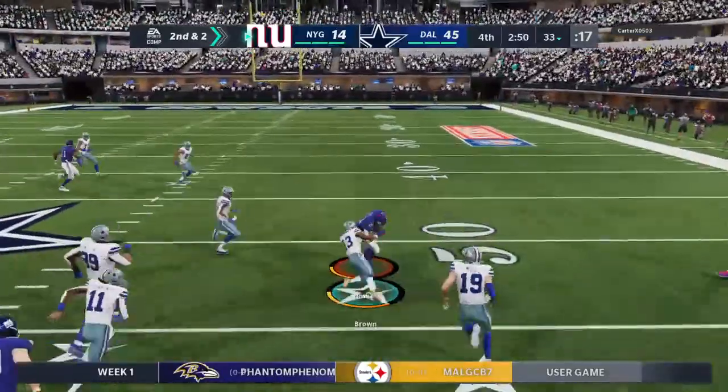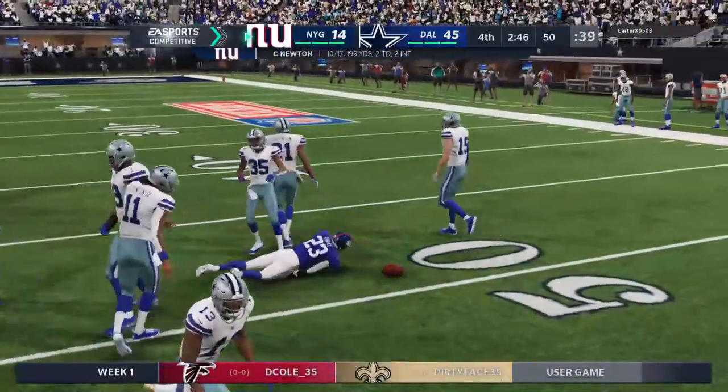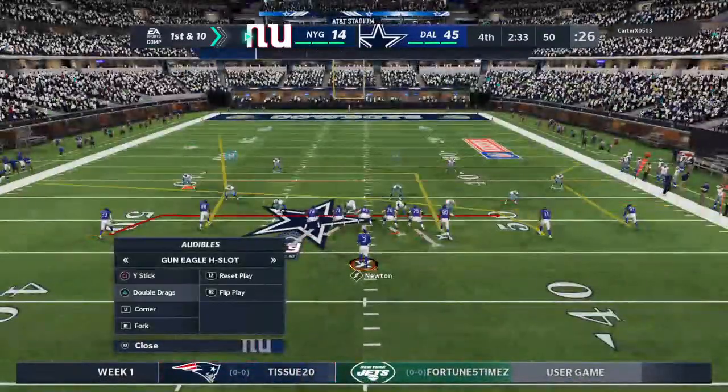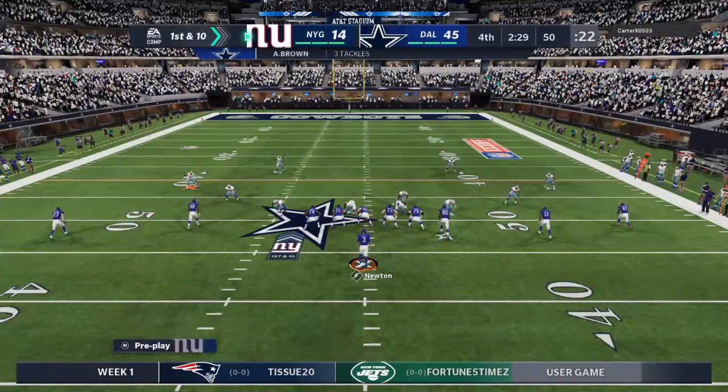Here's a throw to his running back. It's complete. And he gets this one to midfield before he's brought down. 17 yards on the catch and run. It's a first down. It's a gain of 17 yards. And the Giants' first down.